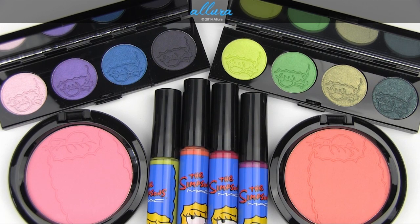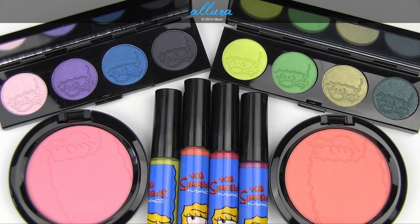The lip glosses are just hard to give a final thought on just because the colors are so out there, with the exception of probably Red Blazer and Itchy and Scratchy and Sexy, which are a little more wearable.